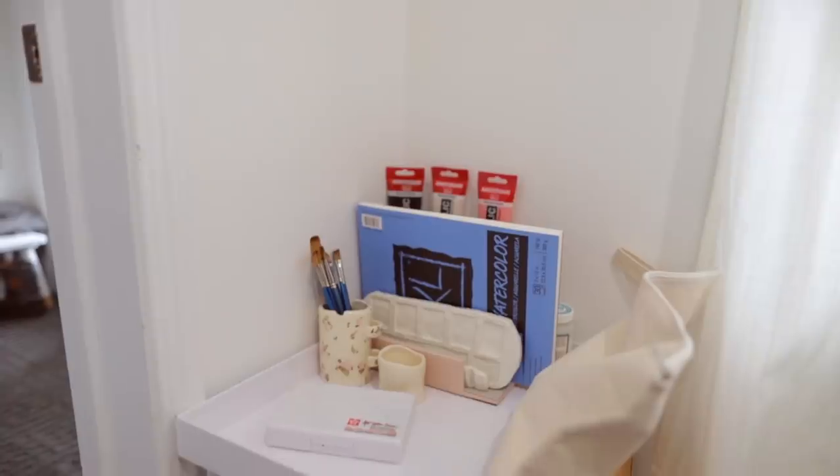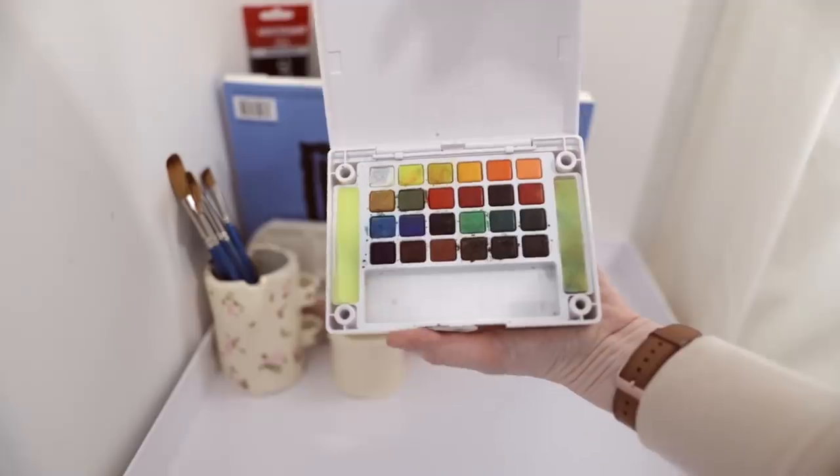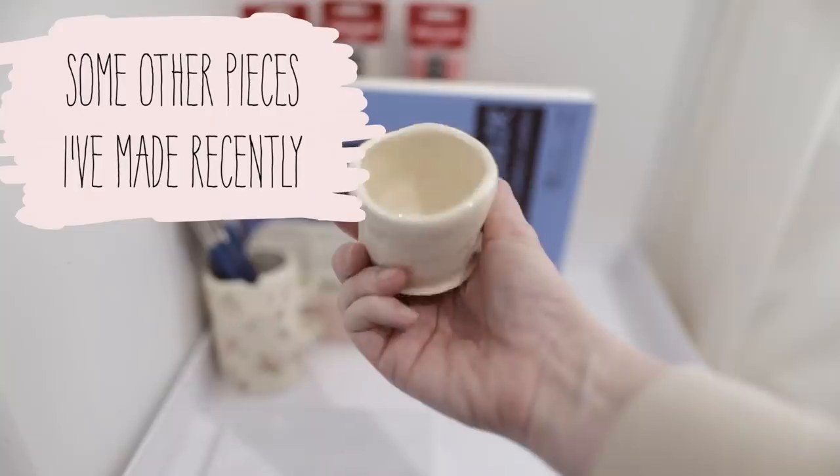The other corner of my office is my art corner. Again, because I'm working so much with watercolors right now, as well as ceramics, I've got all the tools that I need when I'm doing my daily art. I try and do 20 minutes of watercolor a day and then ceramics a few times a week. And so this is where I store all my arts and crafts stuff so that the kids don't get into it and ruin it because they have their own arts and crafts.